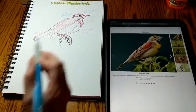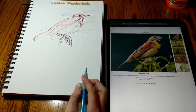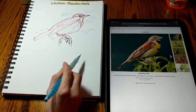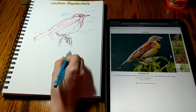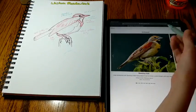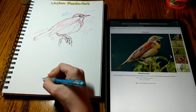Oh well. Okay, we're gonna do dickcissel. So, same thing we did before. I'm going to try and go a little bit faster this time, though, and hopefully you can see. I'm trying to keep my hand out of the way so y'all can actually see what I'm doing. But we're going to start by just doing the outline of the head. Then I'm going to do the back of the bird, which is actually quite straight. Maybe there's a little bit of a rump there.